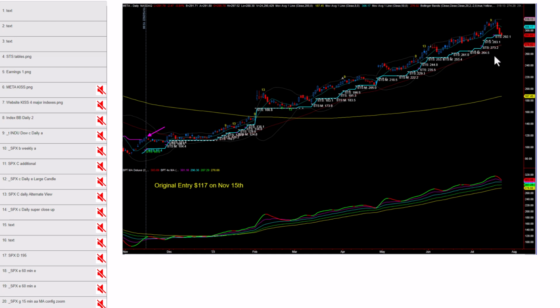So that's something you guys could consider. You can either stick exactly to the smart trailing stops, or like I said, you could give them a little wiggle room if the charts are telling you something different. So, be open to those possibilities. And hopefully that makes sense. Let's go ahead and move on.